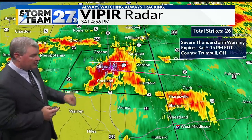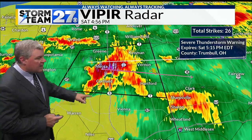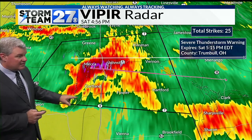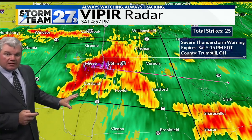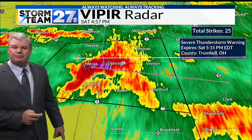That's right. We know we have a severe thunderstorm warning going up here in central and northern Trumbull County. This storm has had some indication of rotation with it at times, but currently, as we're still watching, and you guys haven't seen anything different on that, not the strong rotation that we're dealing with down in Mahoning County, but this is still going to produce some heavy rain and hail.